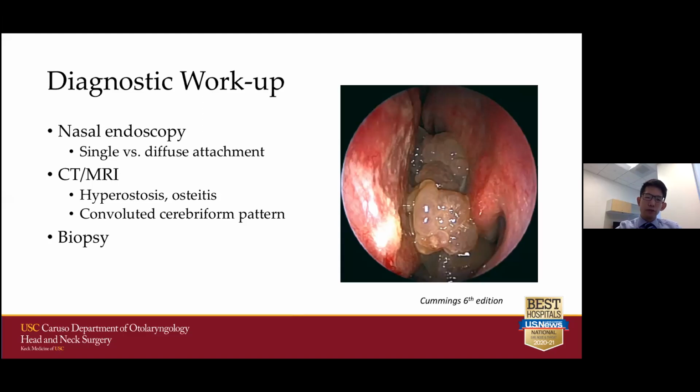Some unique features that you can see on CT or MRI for these masses: on CT you can see hyperostosis, which is bony growth, and I'll have an example of that on the following slide, as well as osteitis. Now, on MRI, a unique feature of the inverted papilloma is something called the convoluted cerebriform pattern. And I'll talk about that later. But the gold standard for diagnosing inverted papilloma is a biopsy with histological confirmation.